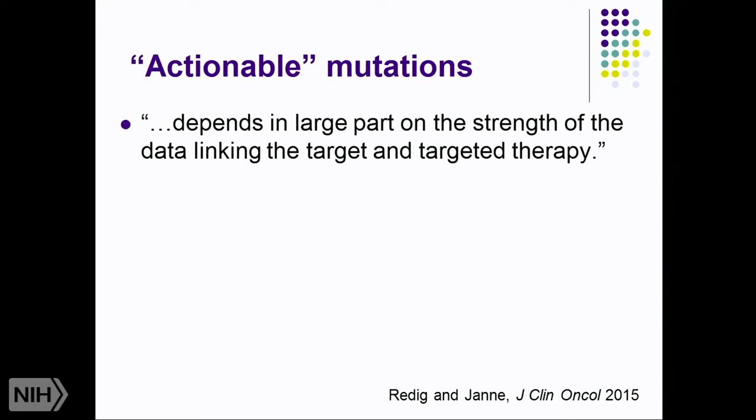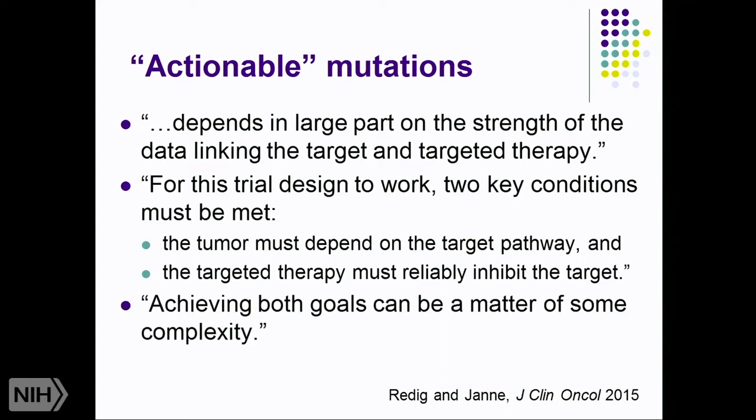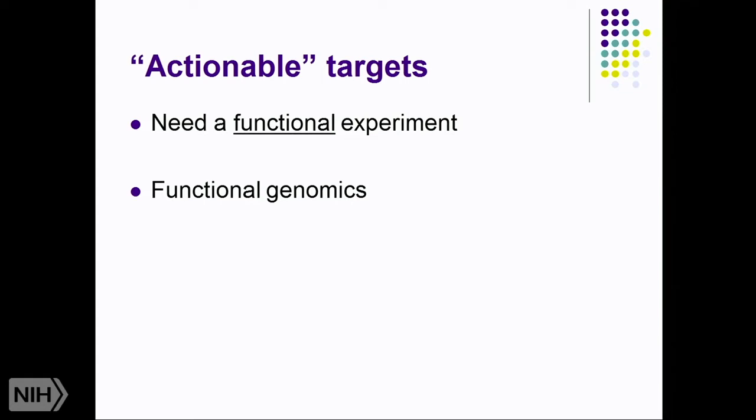This was a review that was published in 2015. The word actionable depends in large part on the strength of the data linking the target to the targeted therapy. For a basket trial to work, you have to have two key conditions. One is that the tumor must depend on the target pathway, and the other is that the targeted therapy you're using must reliably inhibit the target. These authors correctly said that achieving both goals can be a matter of some complexity. So we thought that to define an actionable target, we needed a functional experiment. And so we went ahead and did functional genomics as one approach.